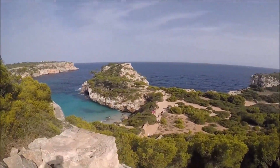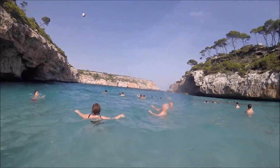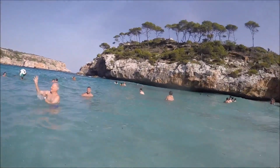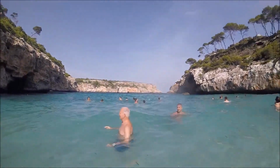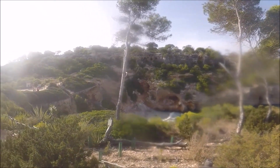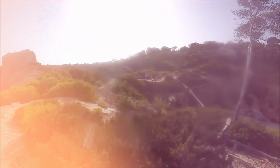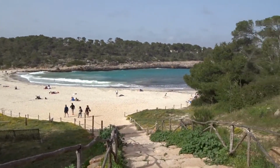Next up is Caló del Moro, which is a blue flag beach. This means that the beach has met stringent environmental, health and safety standards, and it is utterly magical. The beach itself is surrounded by cliffs and is only accessible from a rocky trail, the ultimate beach hideaway waiting to be discovered.